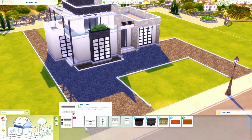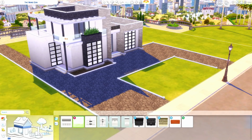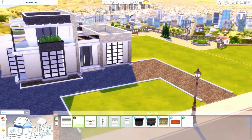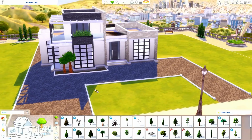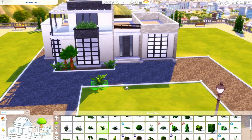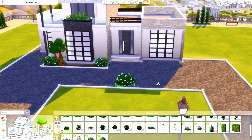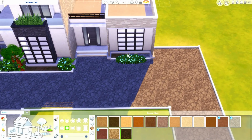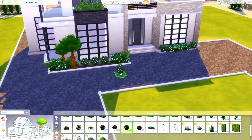Now, towards the middle of this build, I also ended up moving this into Oasis Springs, because one of the downsides for me of building in this world is that the shade is always on the side that I end up building on. Living-wise, it makes sense, because you probably have your home facing the city so you can look down.